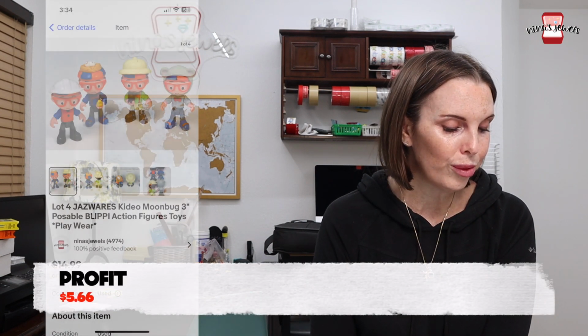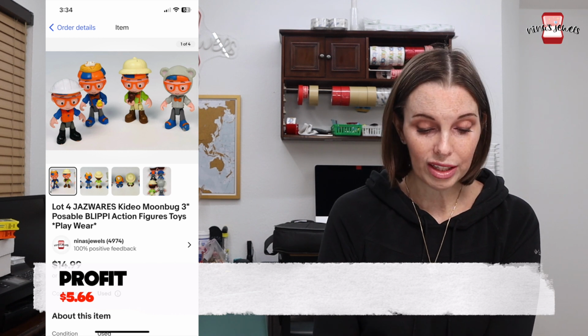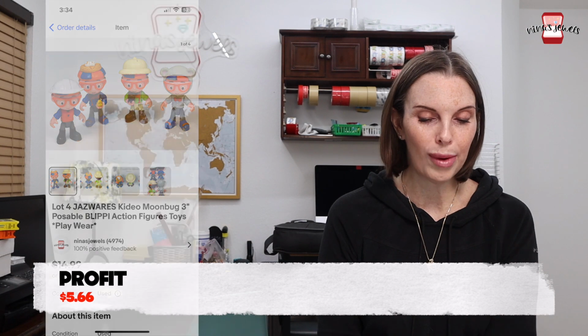Next up was a lot of 4 Jazzwares Flippy action figures. We got those at a garage sale for 75 cents, and they sold for $11.98 on offer to buyer.